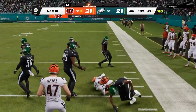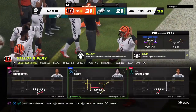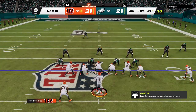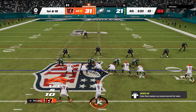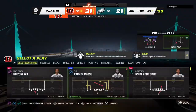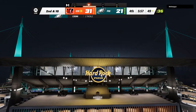And he'll be taken down, but not before they work it across midfield. No one there to help out downfield, but no problem. Scrambling for 22 and a first. Out of the shotgun, they run with Mixon. And for one of the first times tonight, he's going to be held up at the line of scrimmage. No gain on the play.